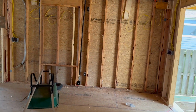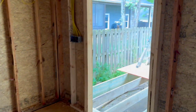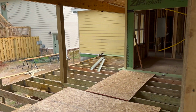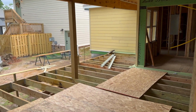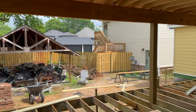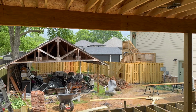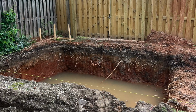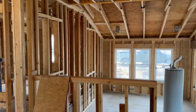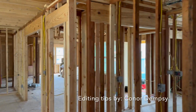And next week I'd say the guys will be working on the deck. We have the deck all framed out at the moment, but they haven't started the actual boards on top. In the back it's a bit of a mess at the moment, but you can see where we've started to do a swimming pool. And obviously at the moment, with the rain, that's not helping us any, but yeah, that is it.